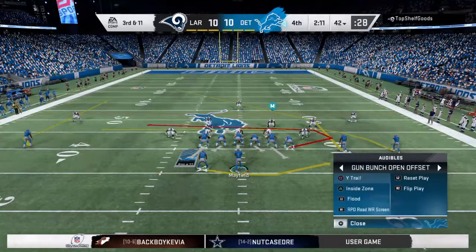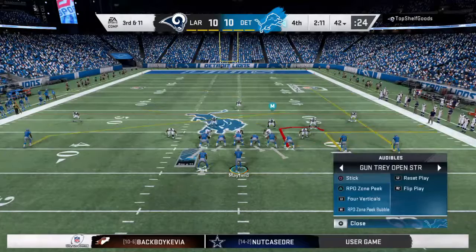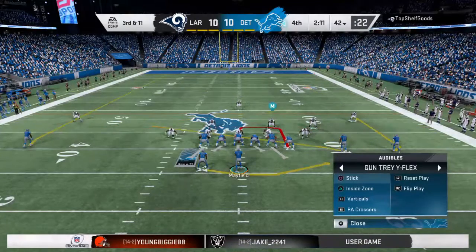Come get some. Come on here. Come get some. He don't want it. Kill. He's crashing. He's checking crash.